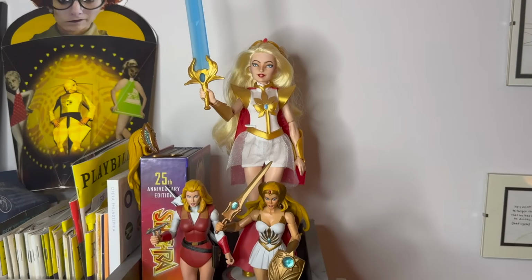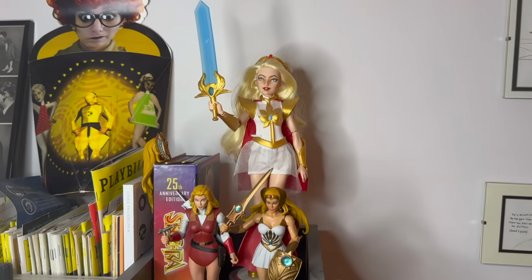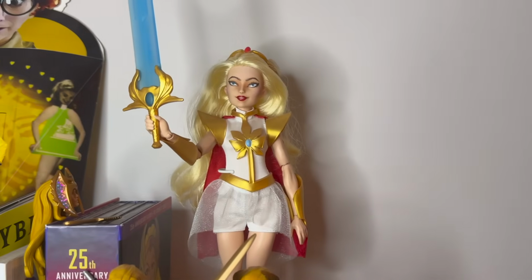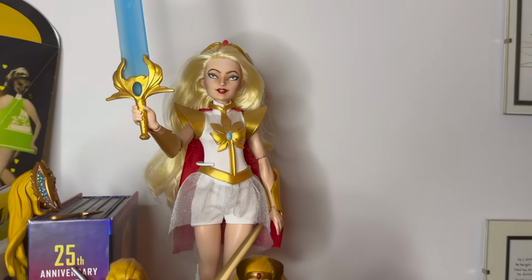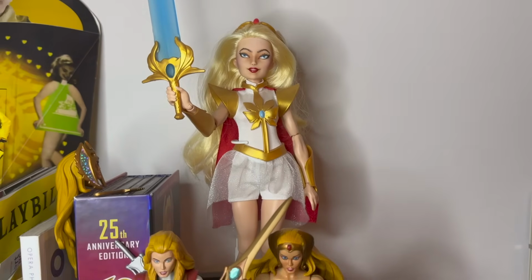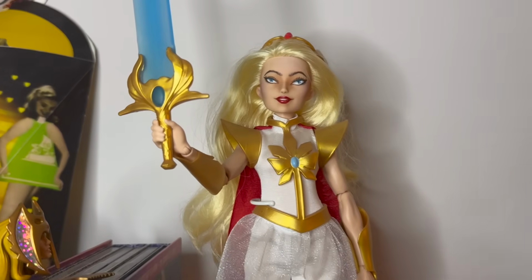Here's the last place I have any doll in my apartment besides my main doll display. And this is my She-Ra repaint that I did. I don't love her. I want to redo her. You know, add her to the list of projects. But she's cute. She's wearing the outfit that she came in. I just gave her a new face.